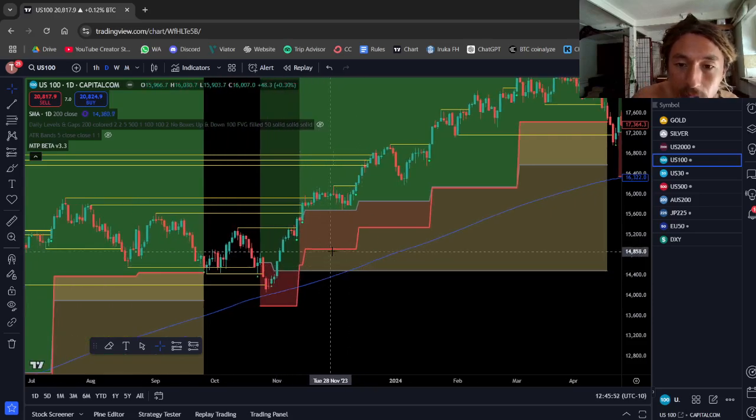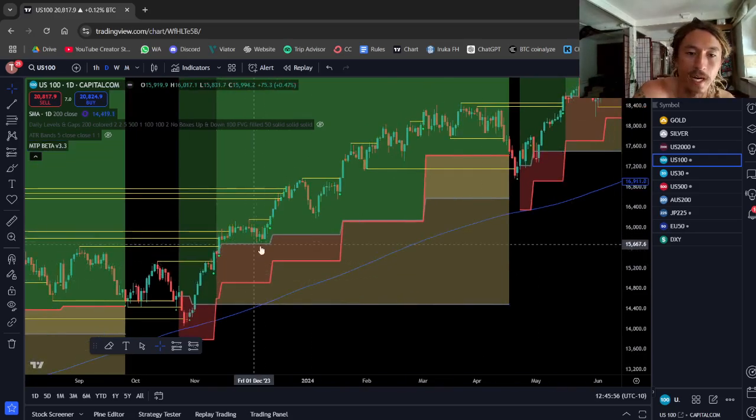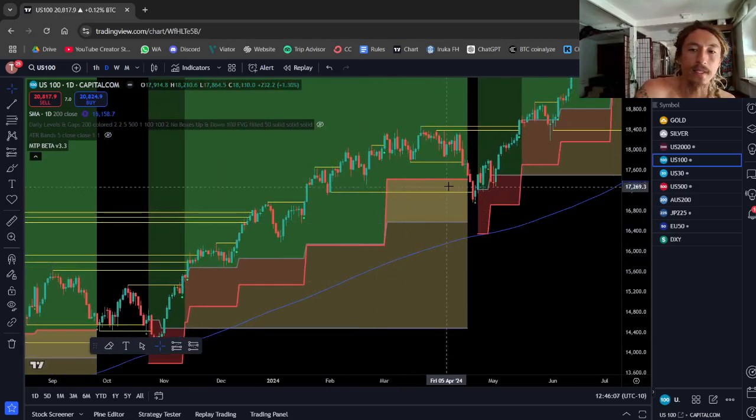Why does it not say it increased? This is the average entry. It's doing something weird, but this is the average entry. Okay. So it buys, stop advances, buys again, stop advances, buys again, stop advances. And it gets stopped out up here on a pullback.